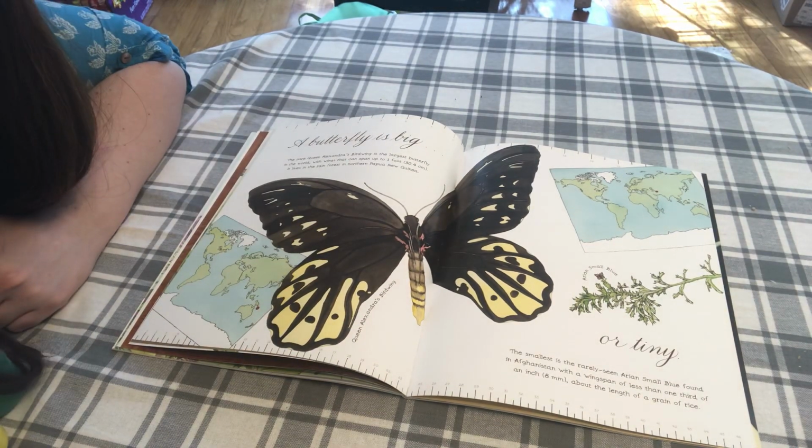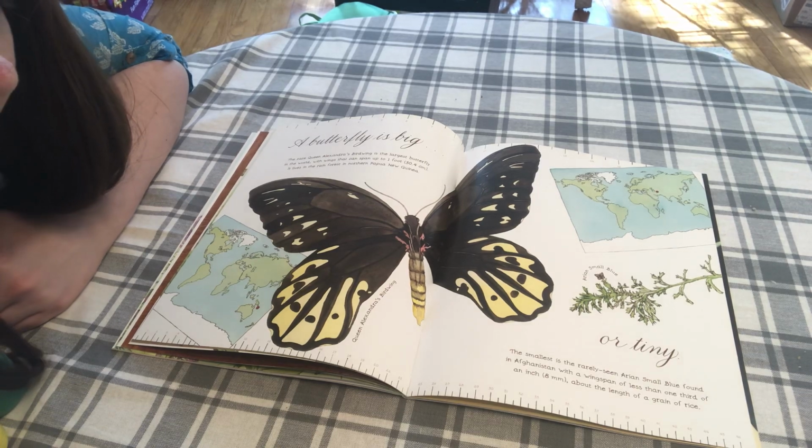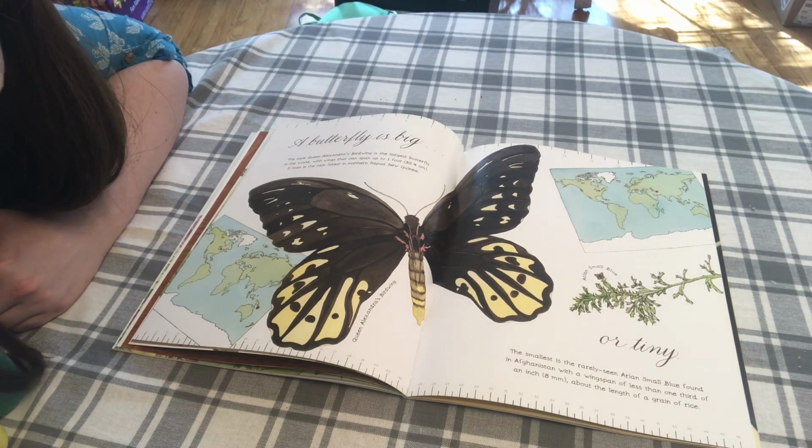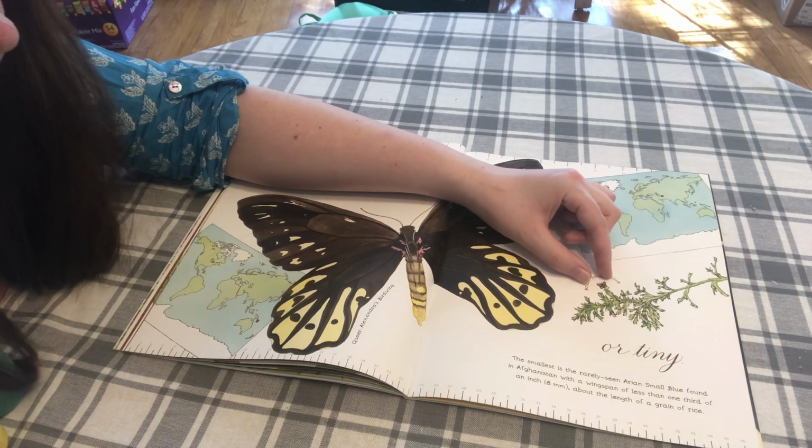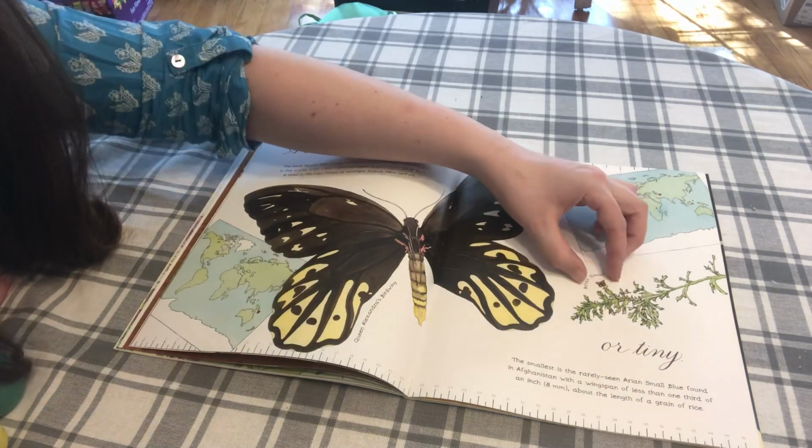The smallest is the rarely seen Asian small blue in Afghanistan, with a wingspan of less than 1/3 of an inch. This small. Look how small that butterfly is compared to this one. This one's so big and this one's so small.